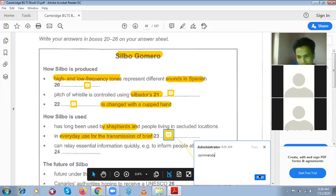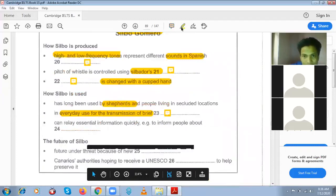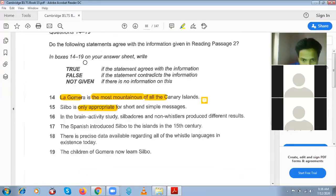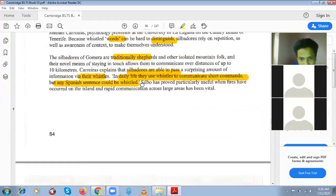Commands. Are you enjoying the lesson or not, guys? Yes, sir. Other students can rarely essential information quickly, example inform people about. Okay, now we need to search the answer below. We have not got the true/false question. Okay, please read this.